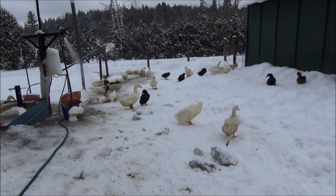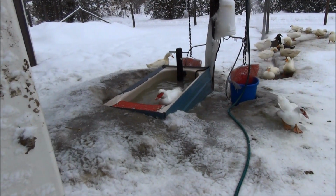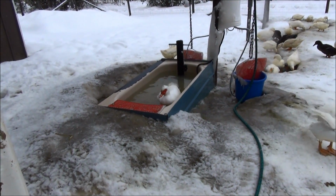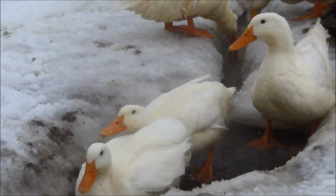Things are happier in duck heaven here. This male Muscovy is really enjoying life right now. They look so nice and clean. But look at these guys showering. I love watching them play in the water.